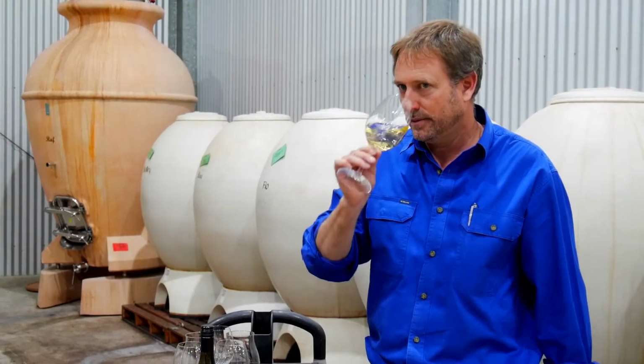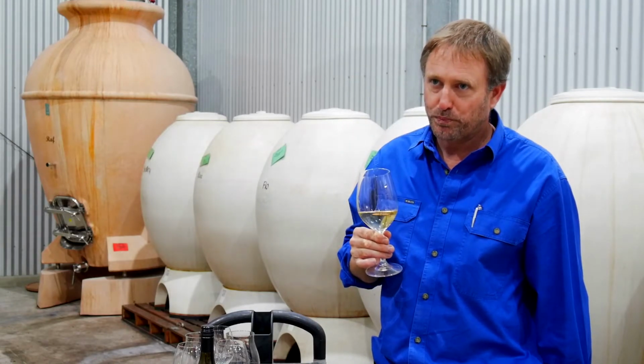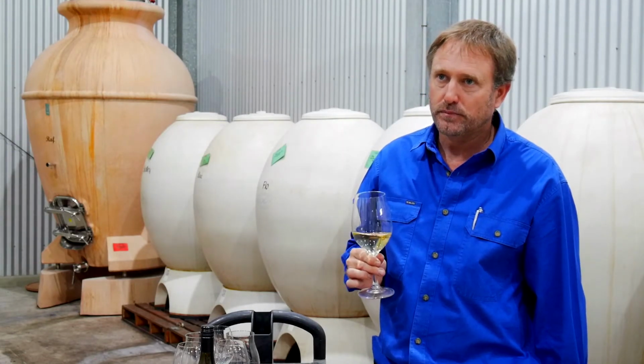Beautiful. Well, I love drinking it. It's a beautifully textural wine. It's got lots of flavour. It would go really well with some quite rich dishes, richer fish dishes, stews, like you said.